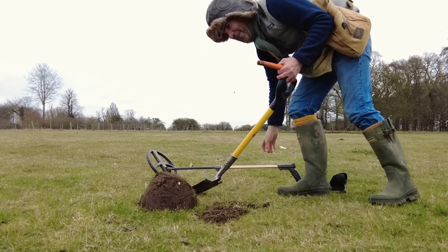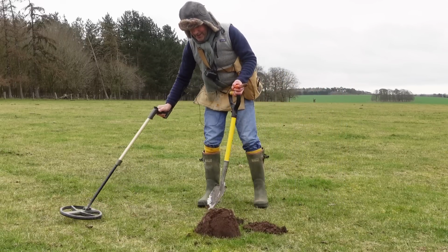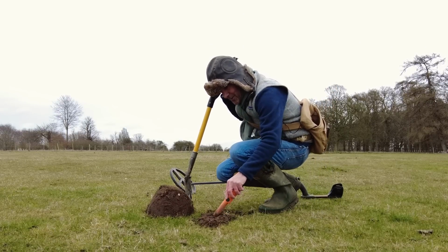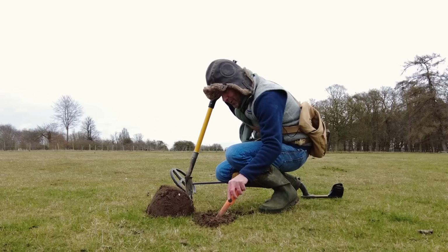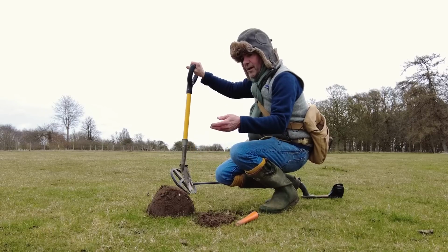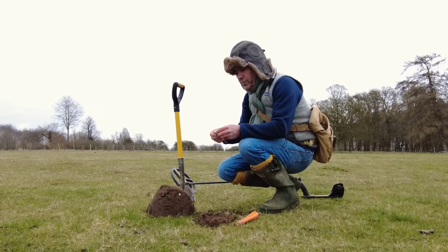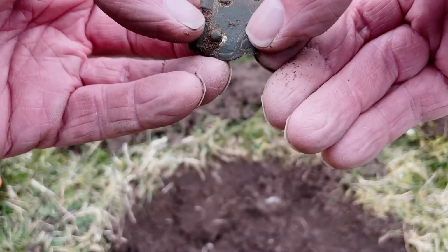I like hearing how it sounds. Well, that's lead, I think. That's a musket ball. Nope. Well, that's rather lovely. God, it's not a musket ball. It's the most beautiful strap end.